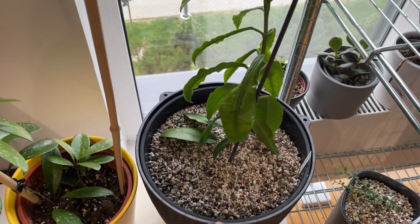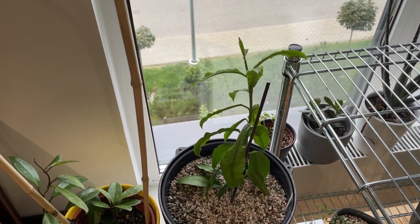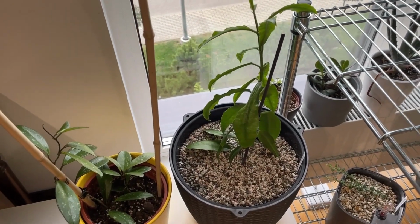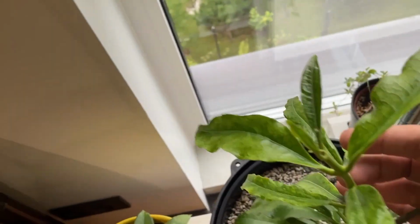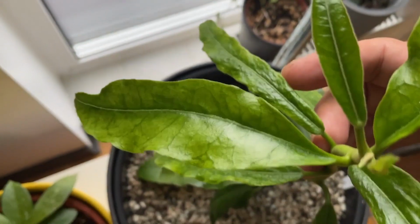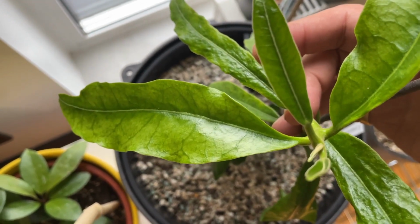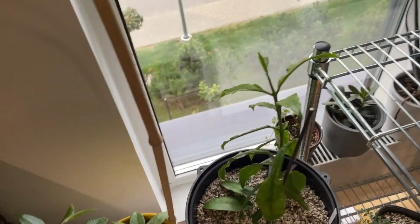I have just repotted the Imperialis Red into a bigger pot because it already had a very vigorous root system, and why not go big? Because it will need a big pot eventually. It is producing new leaves, and more new leaves. See, growth point is alive and well. It likes it here by this south-facing window.